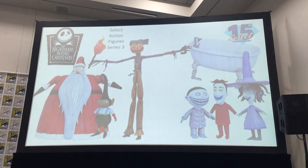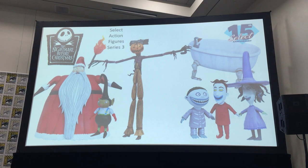Skip one. Nightmare Before Christmas. Series 3 will come out around Halloween this year, probably earlier. These are the select versions. You can see that Santa comes with an elf, and that Lock, Shock, and Barrel come with their bathtub, and Pumpkin King will come with a part of the fountain for the town square.